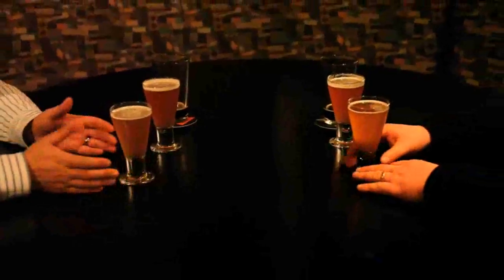And so it's got some wheat in it? It's got some wheat malt in it. Not quite 50%, but pretty close. I'm not going to tell you too much about this beer because, in my opinion, it's something unique. You can drink it, but I'm not going to give you any specs on it. Fair enough.